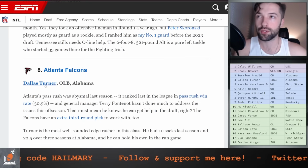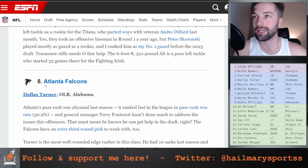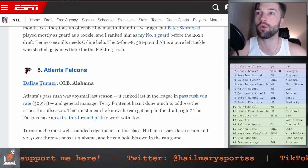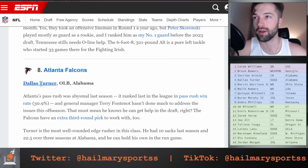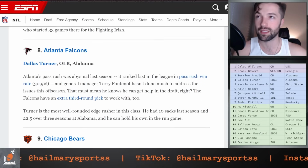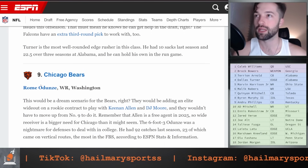Falcons go Dallas Turner. I don't know if Raheem Morris could let a talent like this slip past him. He needs a little bit more mentorship, but I trust Raheem Morris to be someone who can coach him up and get the finer details out. So he's my number 4 player, because I do believe he could be almost as good as Will Anderson, who was my number 1 player last year.